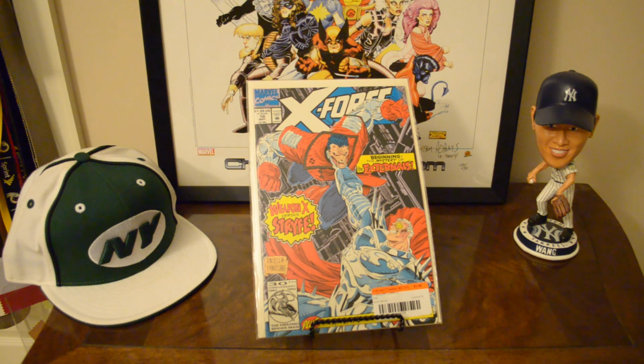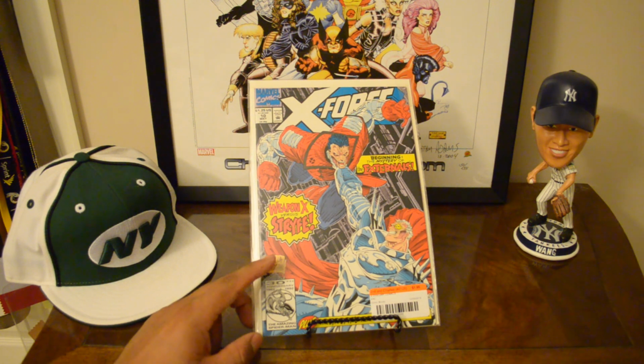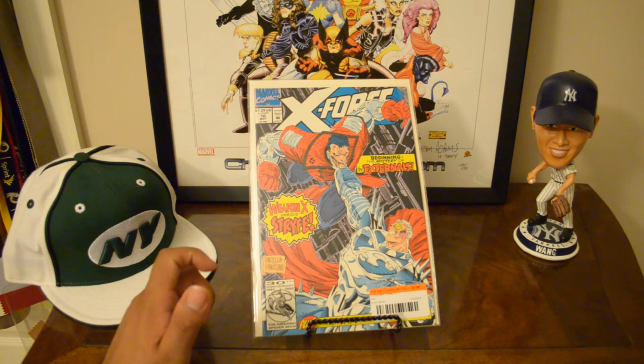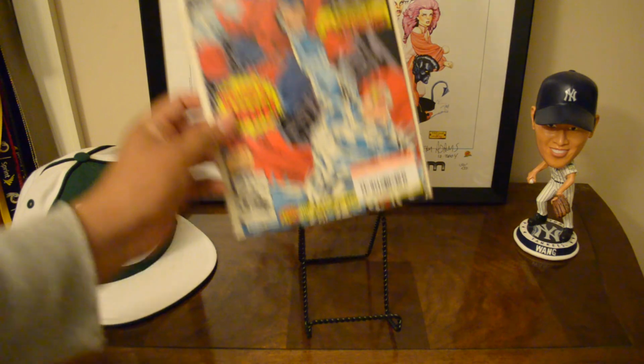So, real quick, X-Force #10 came out in 1992. And again, I'm just shooting off what I remember from certain videos I've seen. I might have looked online to see what the going price is on some of these. This is something I want to add because it's the fifth appearance of Deadpool and also the first appearance of the Externals, which I thought was pretty cool. X-Force number 10, got this for 50 cents.